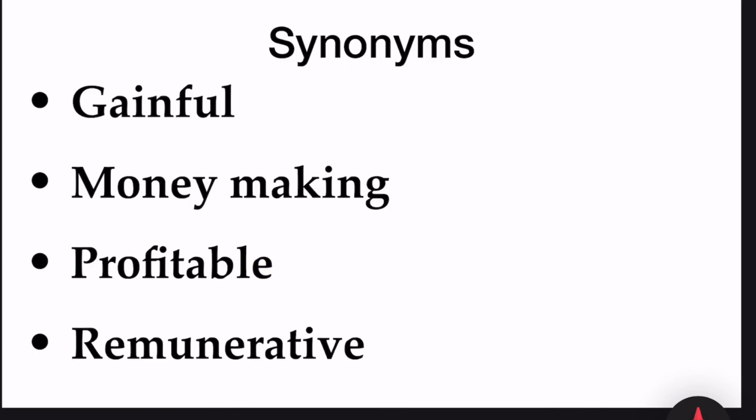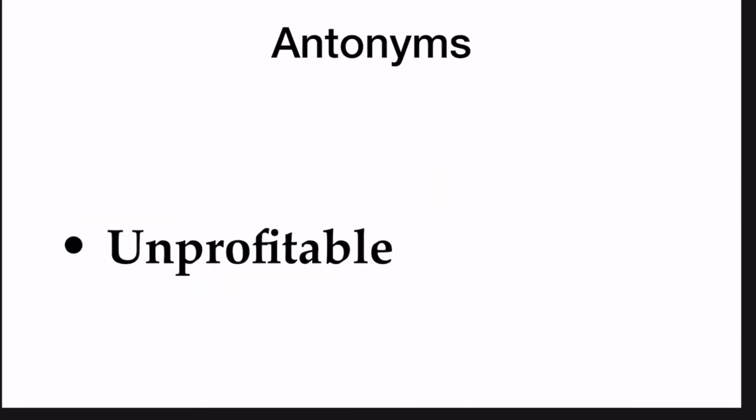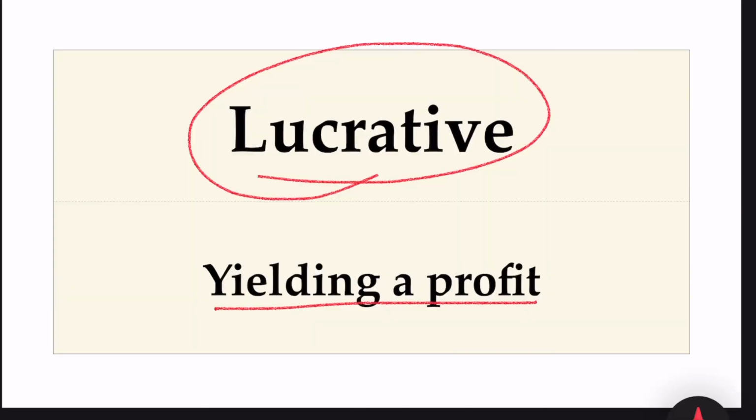Look at the synonyms for lucrative. Gainful, money-making, profitable, remunerative. These are the same meaning as lucrative. Antonym for lucrative is unprofitable. So, lucrative means gainful, yielding a profit.